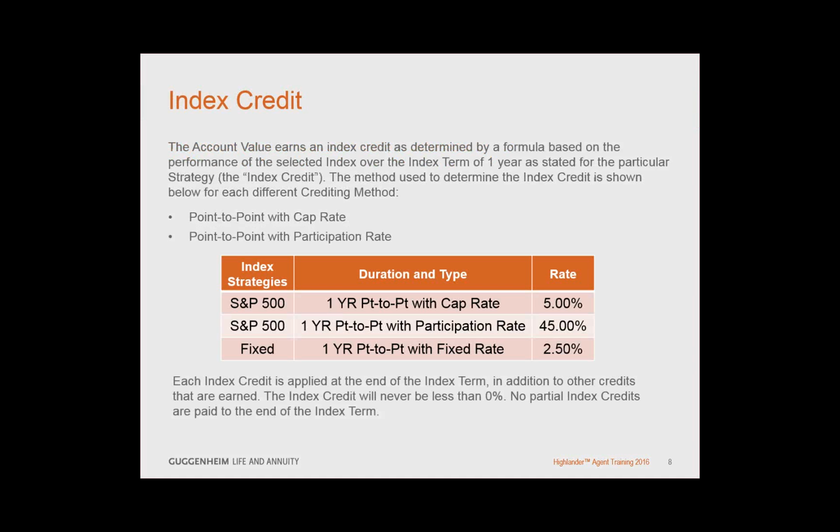So very powerful. And those actually happen to be our current rates that we came out with here in January. This is a brand new product, and we're really excited about it. We think these rates are going to make the product fly off the shelves, if you will. When you couple in the fixed rate at 2.5%, which is a great fixed rate to have in a fixed index annuity, with the 1-year point-to-point with a 5% cap rate and a 45% participation rate on the S&P 500, it really starts to show some great power.